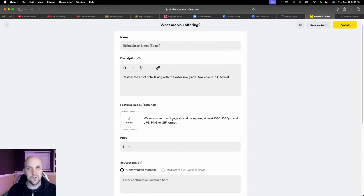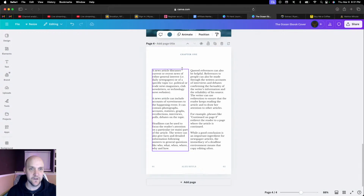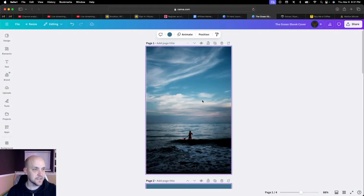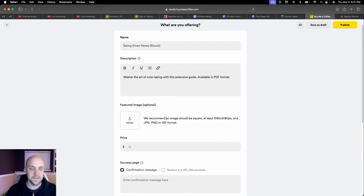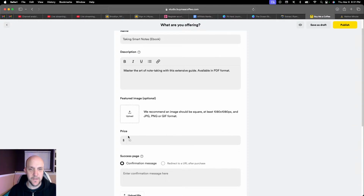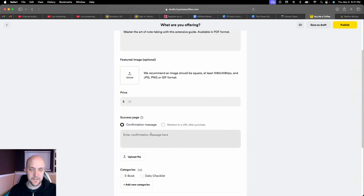I usually do the first three to four pages, putting in an image of what each page looks like. In Canva, say something like this, you want to save it as a PNG. You could then use that image of the ocean as a featured image. And then of course, we talked about the price and the success page, whether you want to redirect to another URL or have a confirmation message. And of course, uploading the file.